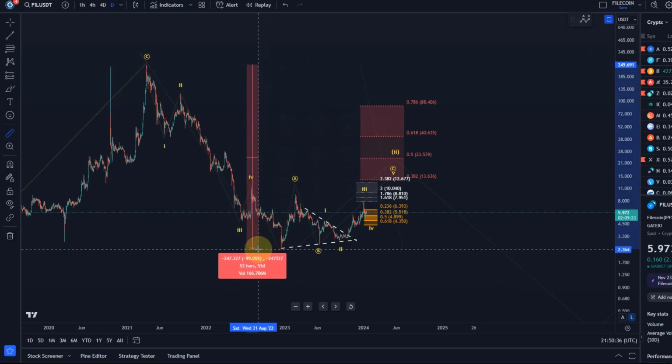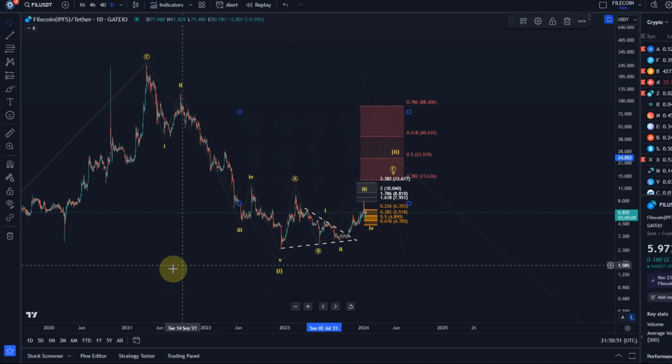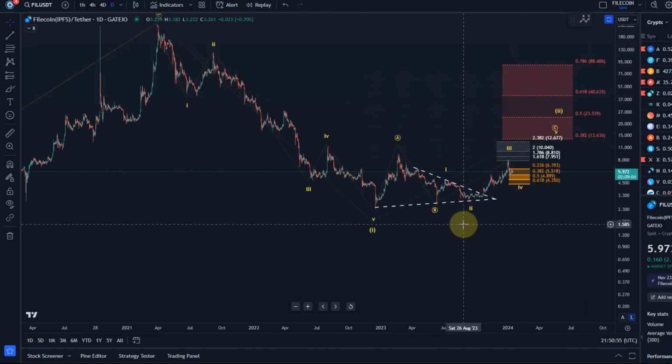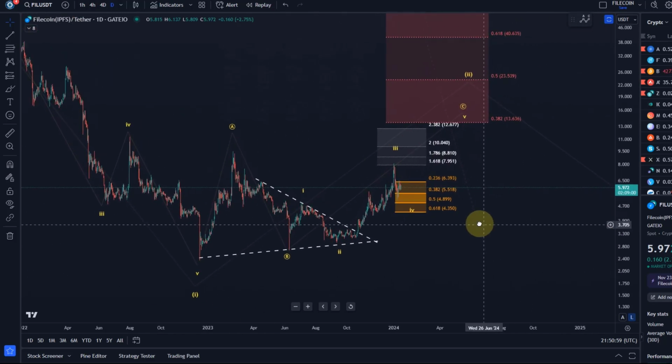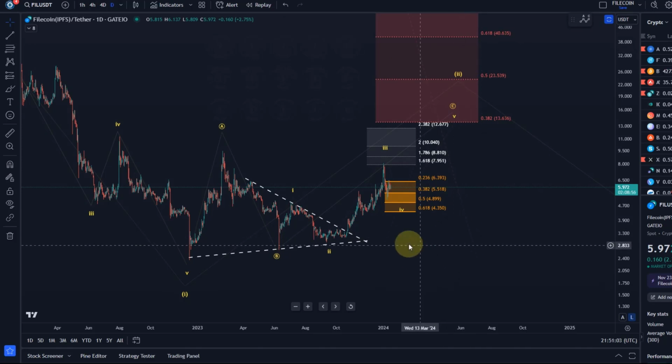I've got a decline of more than 99% of its value in the bear market. That's even for an altcoin very bad. Yeah, it's more than many altcoins have done. And the move up is currently extremely corrective. Also, it created a new low in this bear market. The move up is very weak at the moment as well. And therefore, I just have to see it as a corrective structure that's currently developing.